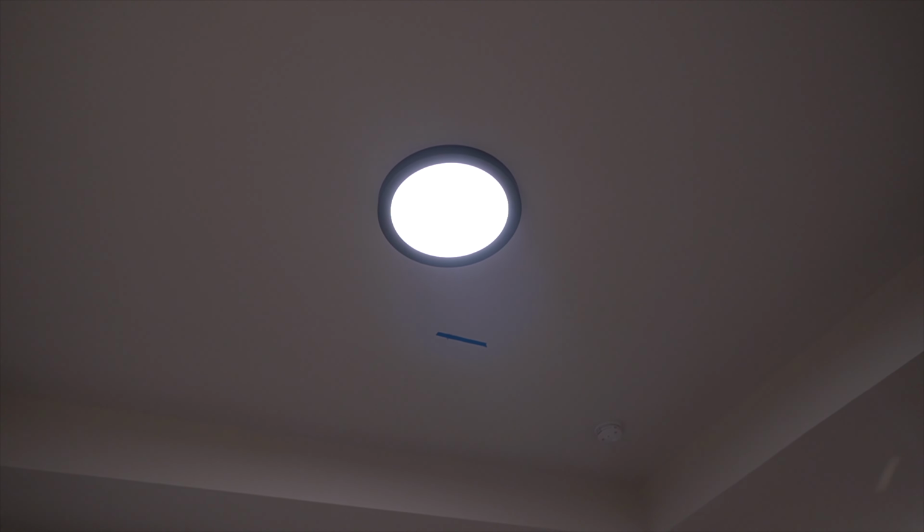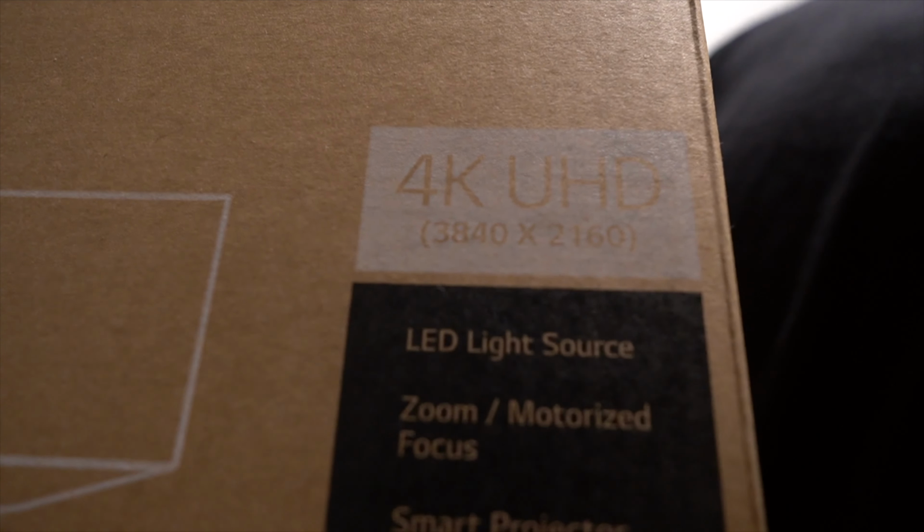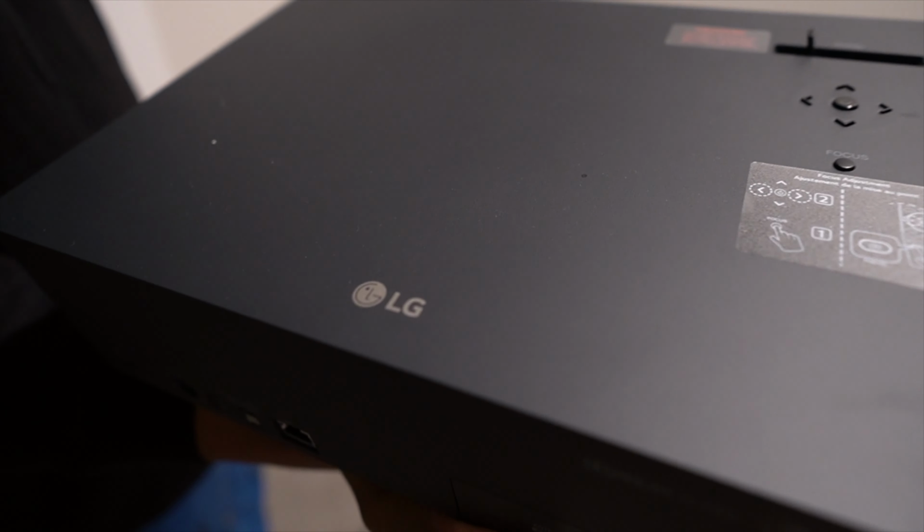Nothing too special. The next thing that we got, which is also my husband's baby, is the projector. He did spend quite a bit of money on this projector because he wanted the best of the best for the movie space that we have now. This is an LG 4K UHD projector. Again, I'm gonna link it down below. Y'all go read the specs because I ain't gonna be up here lying to you.